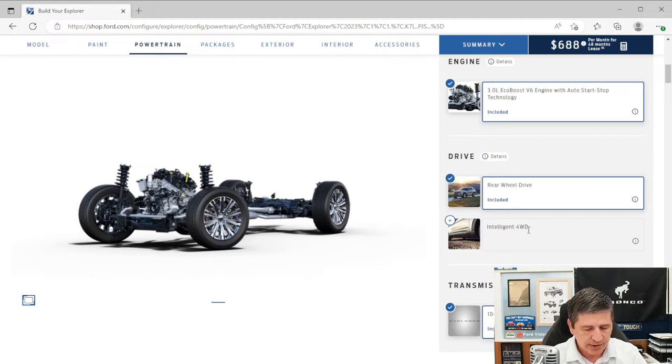Front and rear stabilizer bar. You have the independent front and rear suspension, giving you a great all-around ride. You have electric parking brake with the auto hold. So auto hold means that, again, when you come to that stoplight, stop sign, if you want to hold the brake, press the auto hold button that's on the console, and you can take your foot off the brake.